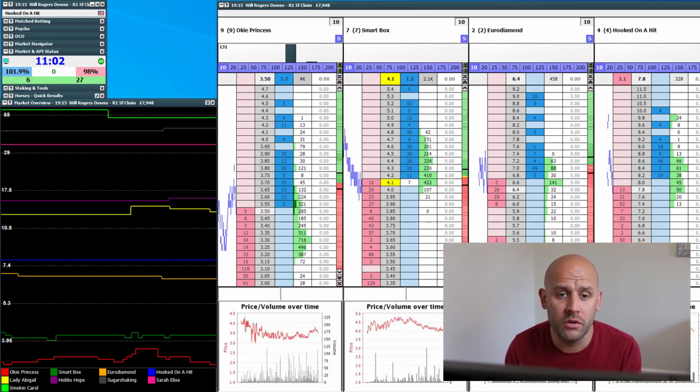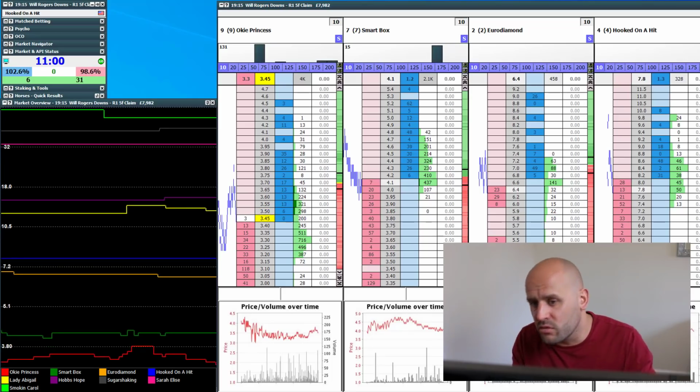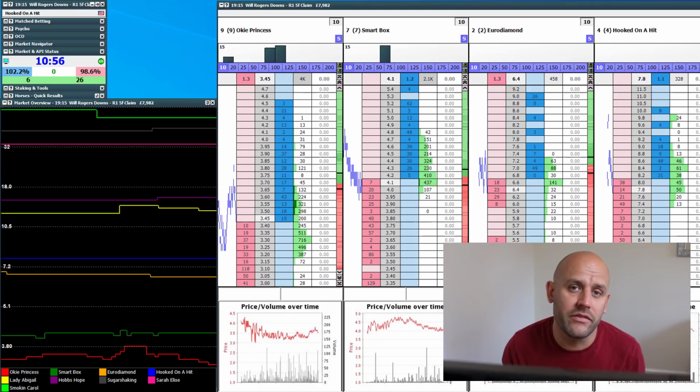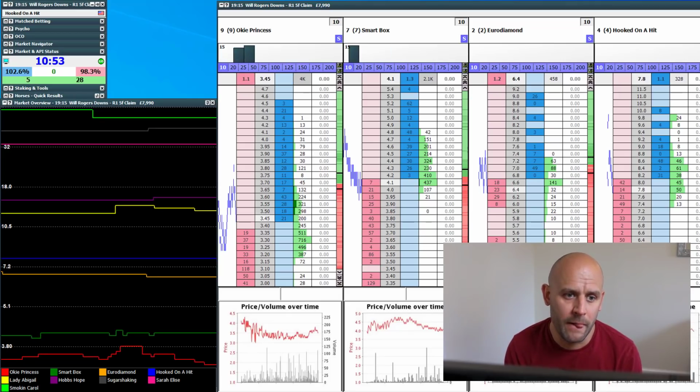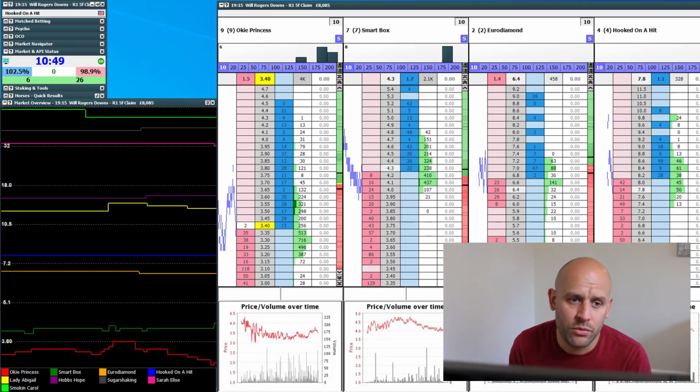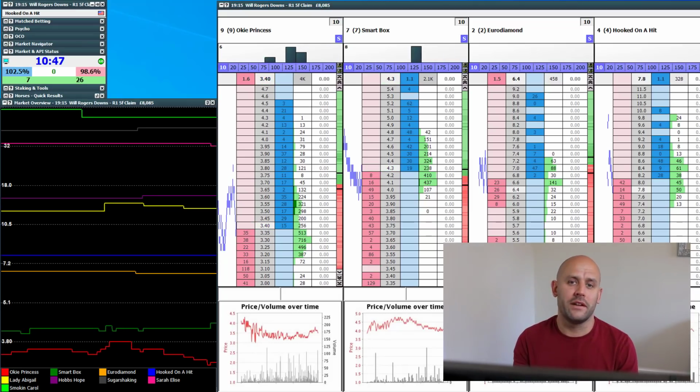I'm going to show you what the US horse racing is about, the problems with it, the things that you can do with it, and the potential that's available for US horse racing trading, and we'll do that via two races, one after the other. The first one being race one here at Will Rogers Downs, and the next one being at Tampa Bay.